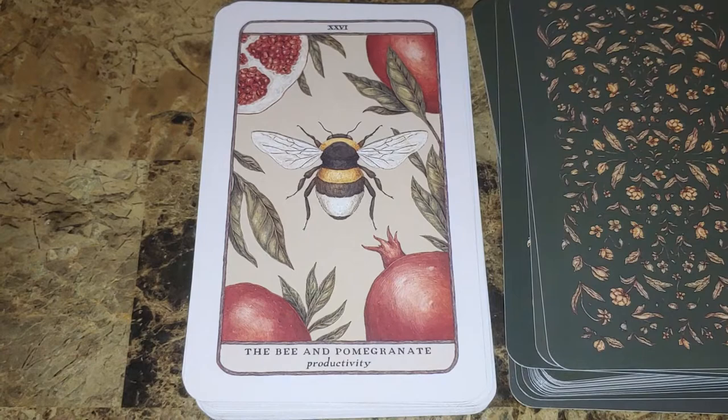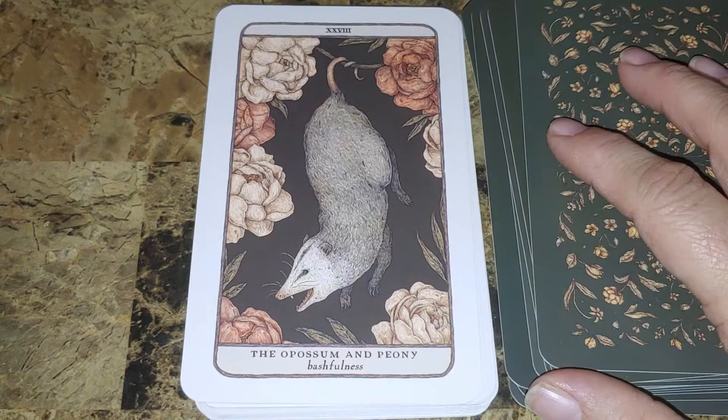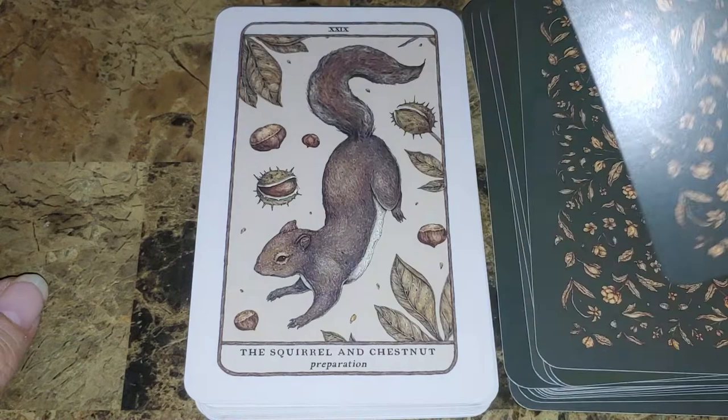26, the bee and pomegranate, productivity. 27, the fox and ivy, adaptability. 28, the possum and peony, bashfulness. I love the coloring in this.